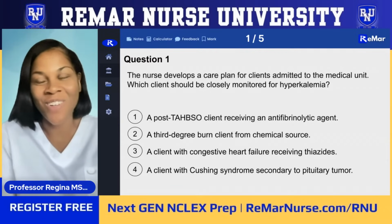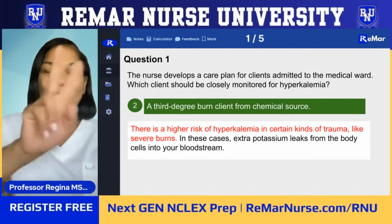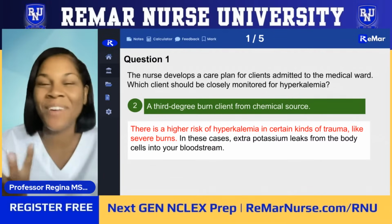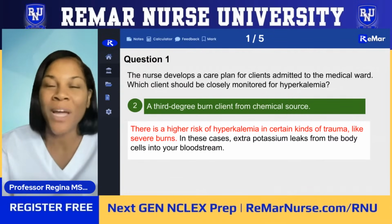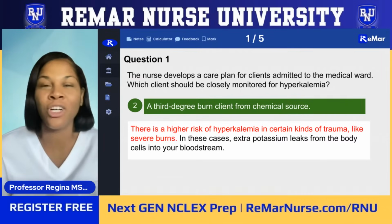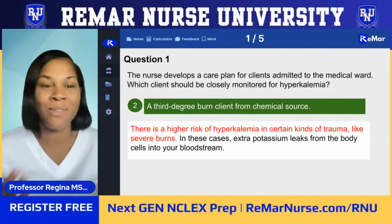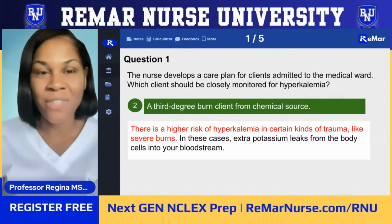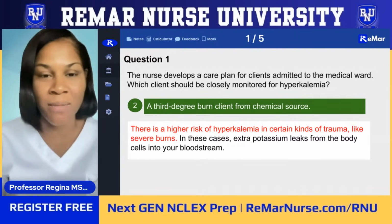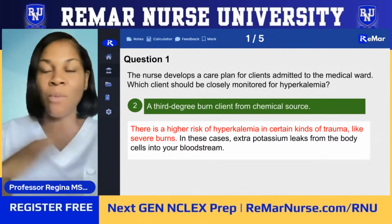You're actually doing pretty good. Good job. I see the answer on the screen. It is number 2, the third-degree burn client. When you have burns, they break down the cell structure. They traumatize the cells, and so the cells leak out what? They leak out potassium. It's very common for your patient to have hyperkalemia when they have severe burns, because that potassium is going to be in the bloodstream. Okay, you guys got that one.